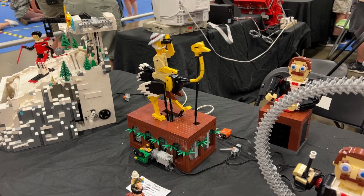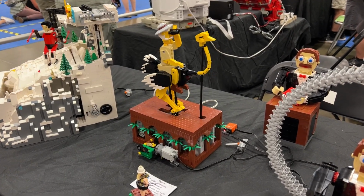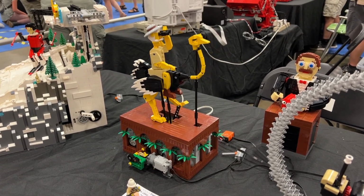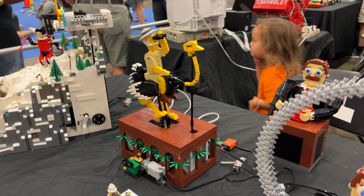One of my favorites is this incredible ostrich MOC here. The movement in this is so lifelike, it's incredible to see, and there's just so much character packed into this. You can immediately get a sense of the personality with this guy, and I don't know, it looks like it's fresh out of a cartoon or something. It's just absolutely incredible to see.